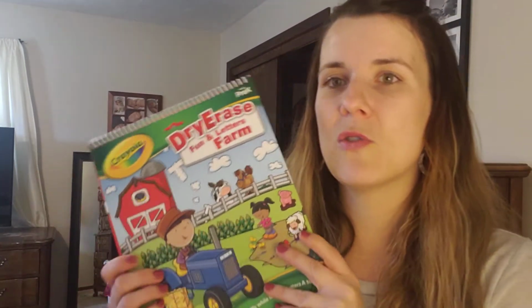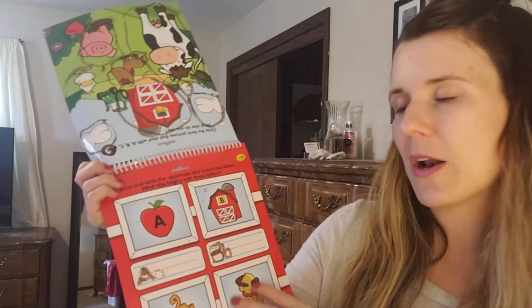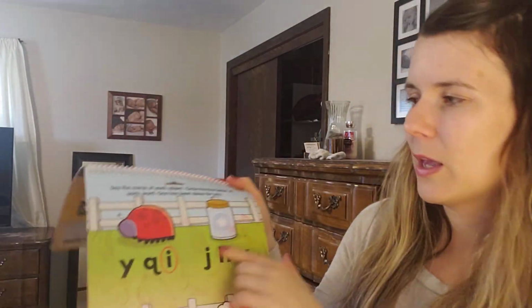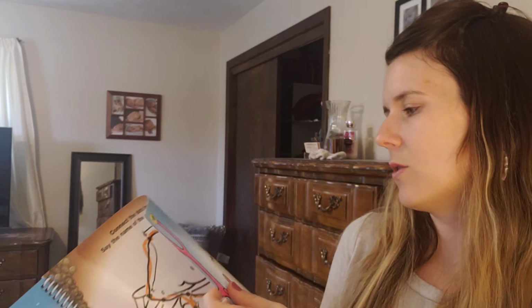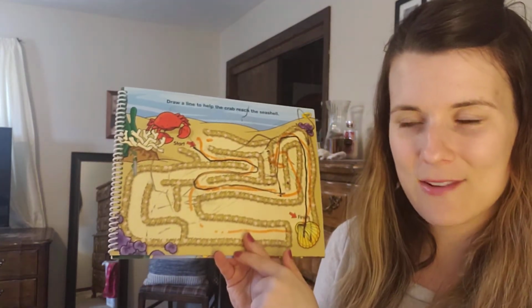And these are great because you just have to get a dry erase marker, and then they can use this one in particular to practice writing their letters, but maybe your 3-year-old isn't quite there yet, and then they might just color all over it, which there's nothing wrong with that. They can color on here. I think I liked this one better for that age group, because it has connect the dots, and there's mazes in here that they can follow and have fun with.